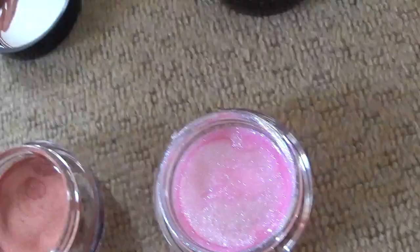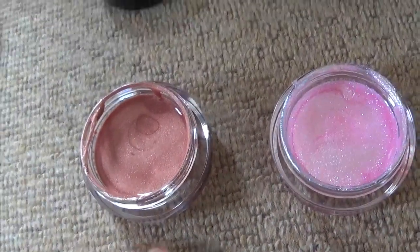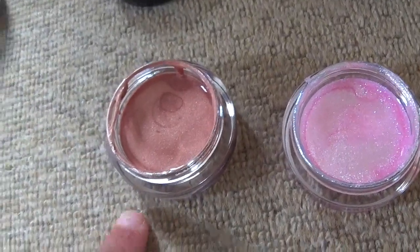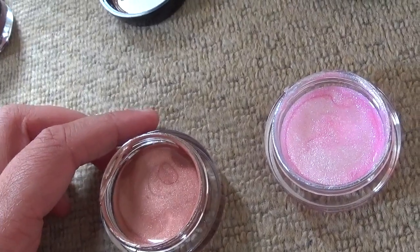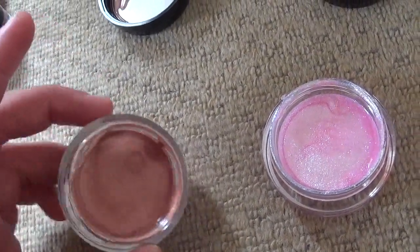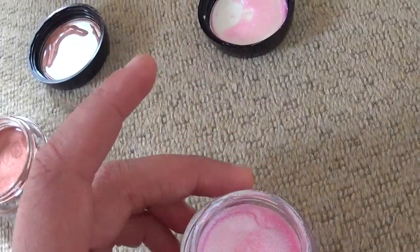Now, with the different colours, this one is alright, but because this colour is close to my actual skin tone, I'd more likely use this as a blush. Whereas this colour is gorgeous. I'm obsessed with this colour. I have to swatch this colour because it looks gorgeous. I freaking love it.